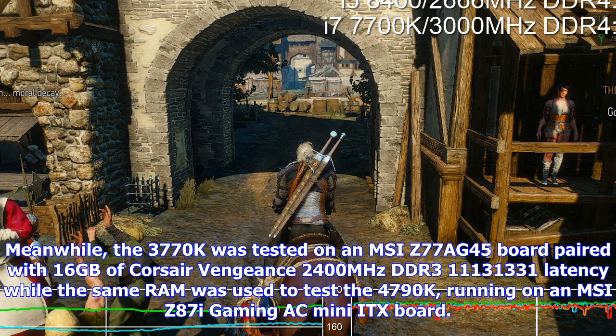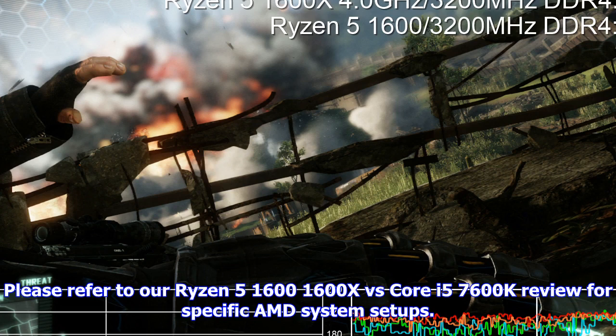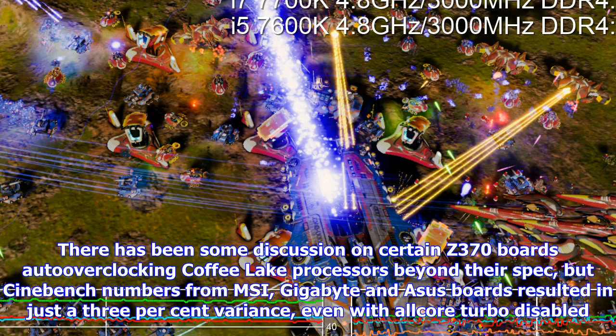There has been some discussion on certain Z370 boards auto-overclocking Coffee Lake processors beyond their spec, but Cinebench numbers from MSI, Gigabyte and Asus boards resulted in just a 3% variance, even with all-core turbo disabled. This option, enhanced turbo as some call it, essentially allows Z boards to run processors at their maximum single-core turbo speed, and it usually activates itself automatically if you activate the XMP profile on DDR4 memory.